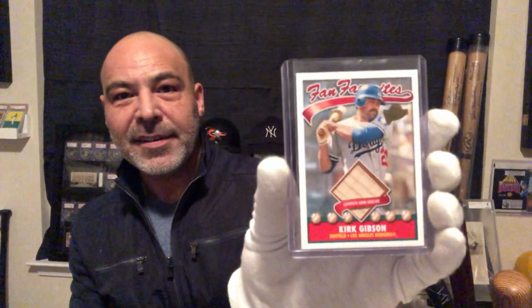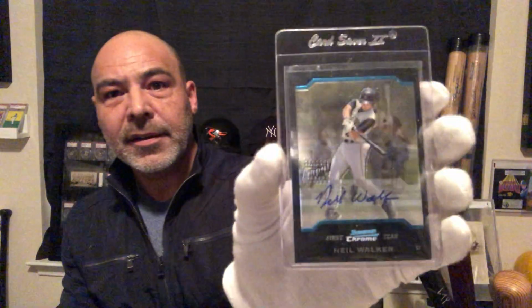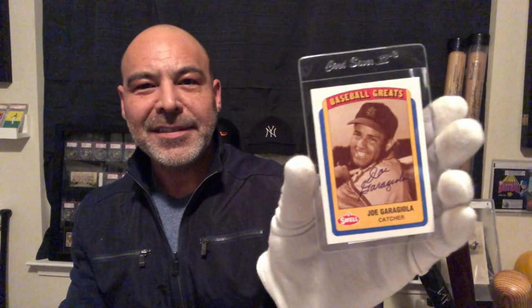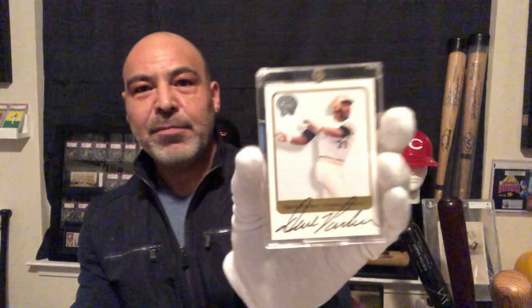This is Kirk Gibson. I really loved him as a player. I was thrilled when he came to Pittsburgh. A.J. Burnett. Good pitcher. This is Neil Walker. Joe Garagiola. Ernie Banks. Ted Williams. Oh, he was a good fielder. Jim Edmonds. Dave Parker.